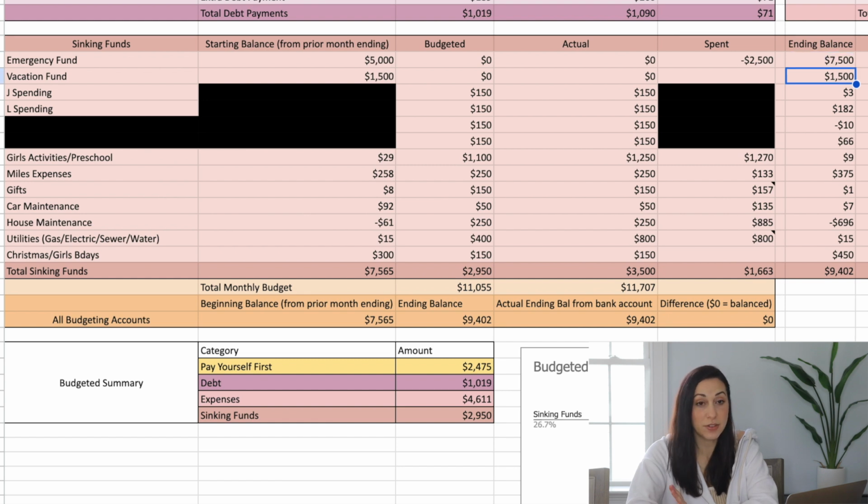Vacation fund is still at $1,500. This money's been sitting here for about a year. We keep saying we're going to go on vacation. I think we may actually take a trip at the end of the summer, and I know we're taking a trip in December, so we're going to use this money this year.